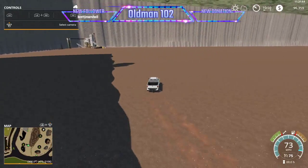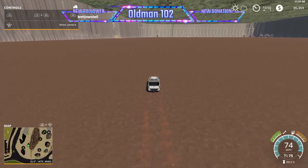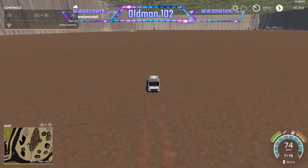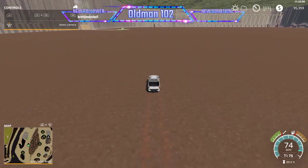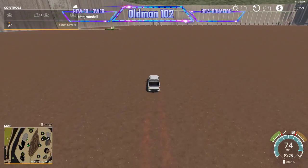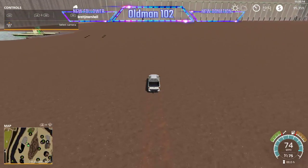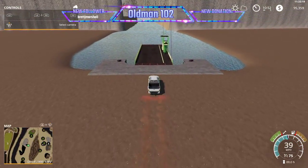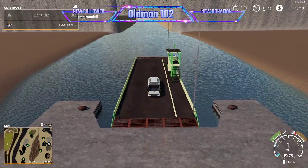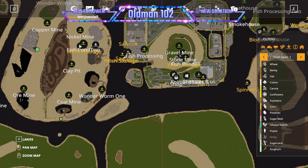So, a bunch of mining inside of here. Then get back on your ferry with your mining products and drive back out. So, this will get you back out. So just drive your mining equipment here and then head back out. We're going to head over here a minute. Yeah, we can visit the sawmill.